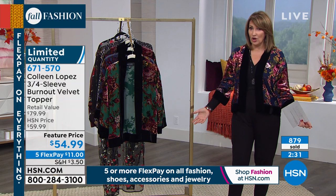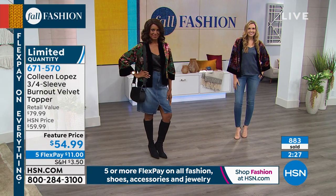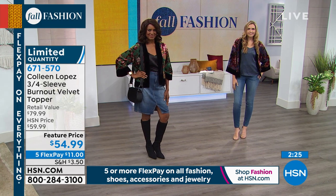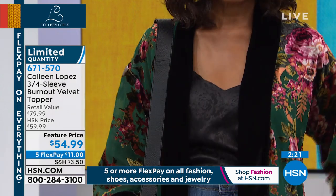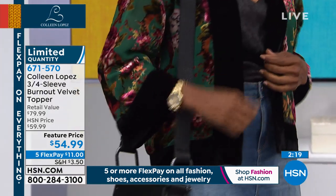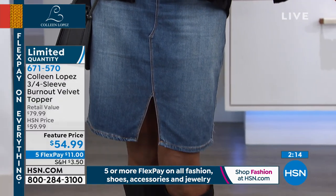I like that it's not too long. So although it is kimono style, it's easy. The whole piece is not overwhelming. It's not this big, huge, flowy topper. And I love big flowy too sometimes, but this is not that. It's like a little jacket. It's like a little kimono jacket. So it's just right. It's just enough.